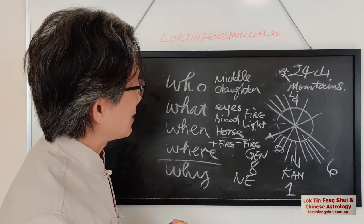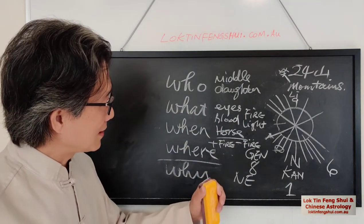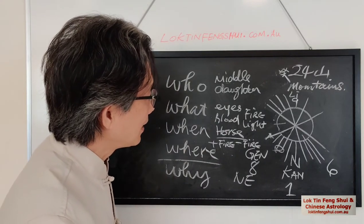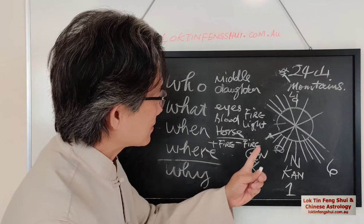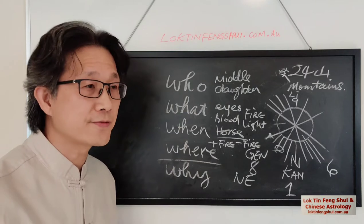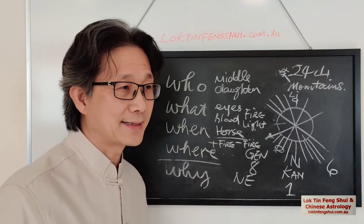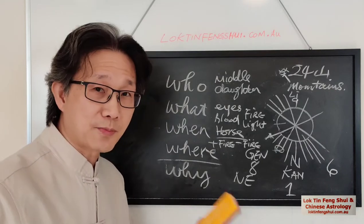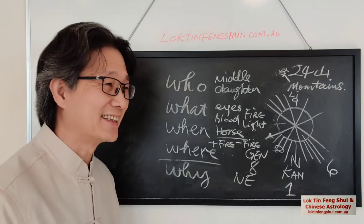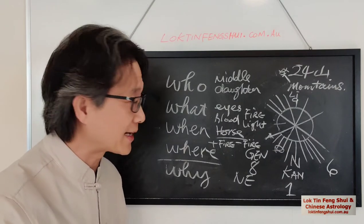So middle daughter, eyes, blood, fire, light, horse, animal sign horse, right? South direction. South also represents beauty. So if you want to open a beauty palace, to make someone beautiful, you may want to find a south-facing direction. Each facing also has its special related industry.